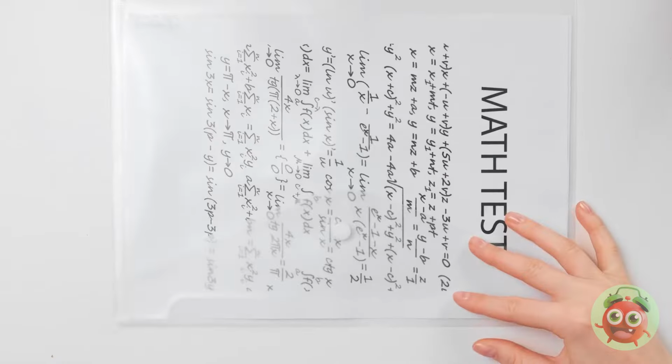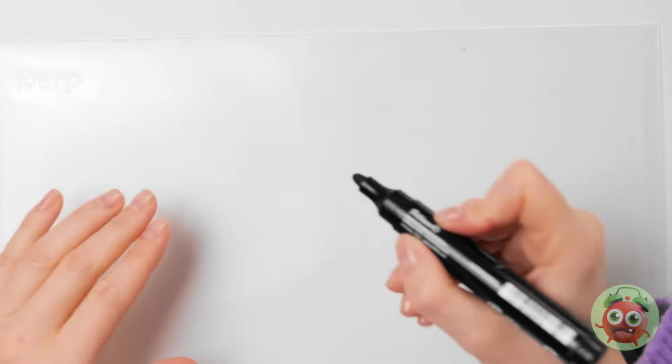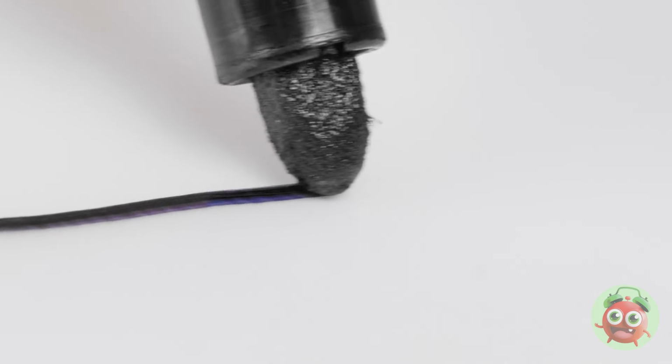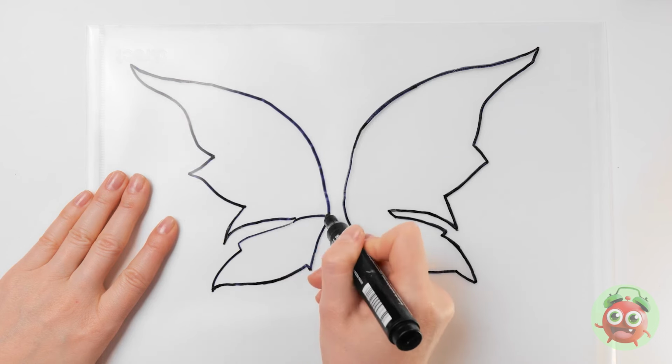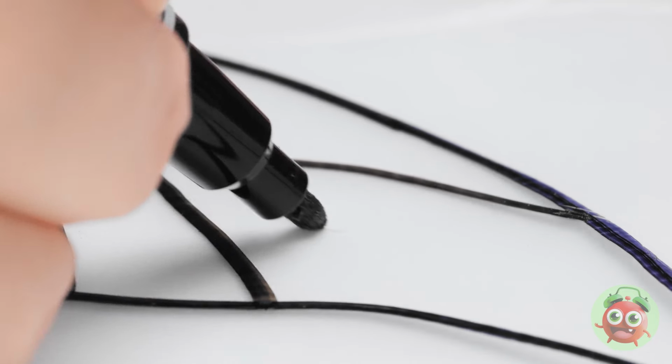That gives me a great idea! I just need my math homework. Well, I need the plastic folder. I'll take the test out. I'll probably get an A anyway. It's time to get creative! The butterfly has inspired me, so I want to capture its beauty. I'll draw a pair of wings on the plastic, just like this. Then I'll start to add some details. I want to divide the wings into sections.